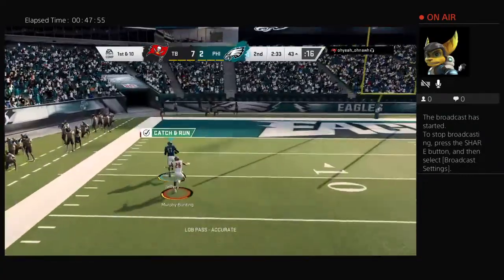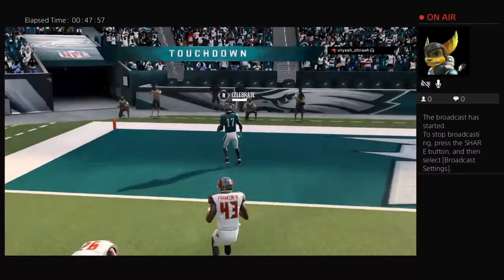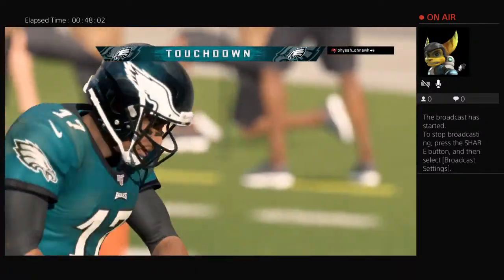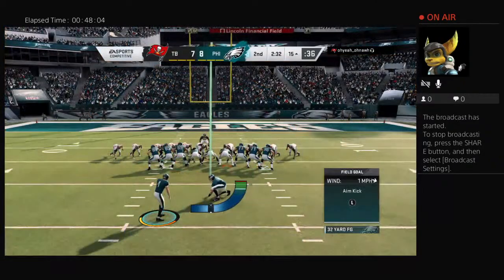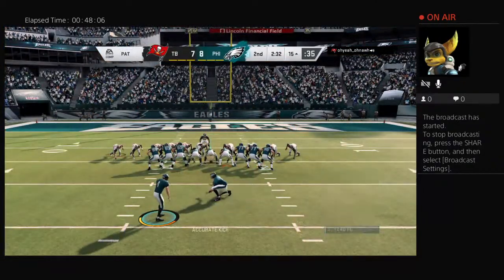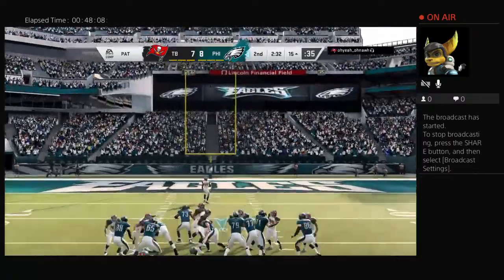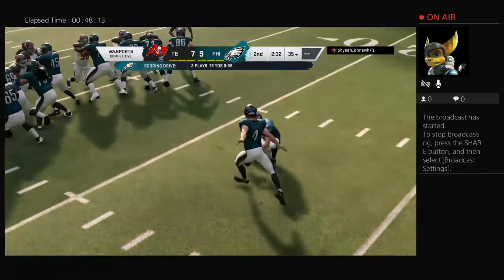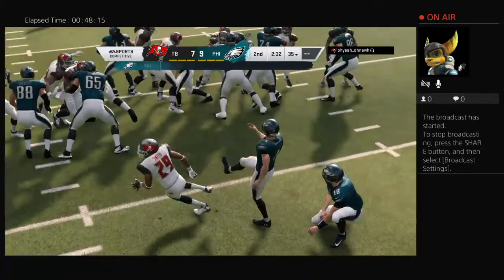Quick lesson, never ask God. Man, it's caught inside the 10. Touchdown, Philadelphia. Alshon Jeffery, 43 yards. And the Eagles have taken the lead. Elliott good with the PAT, and the lead is now 2.